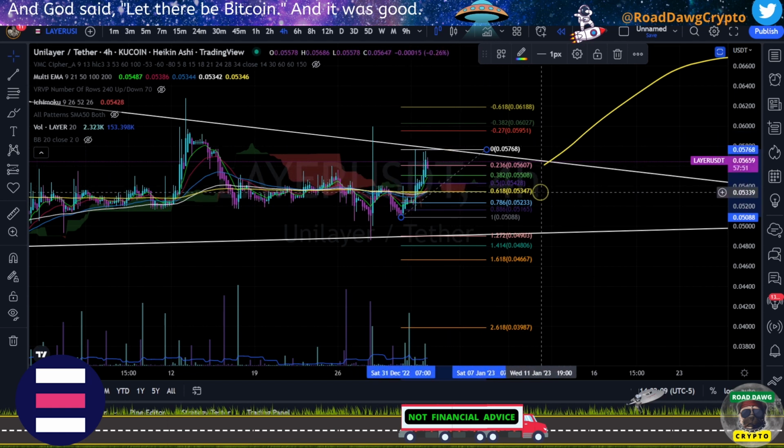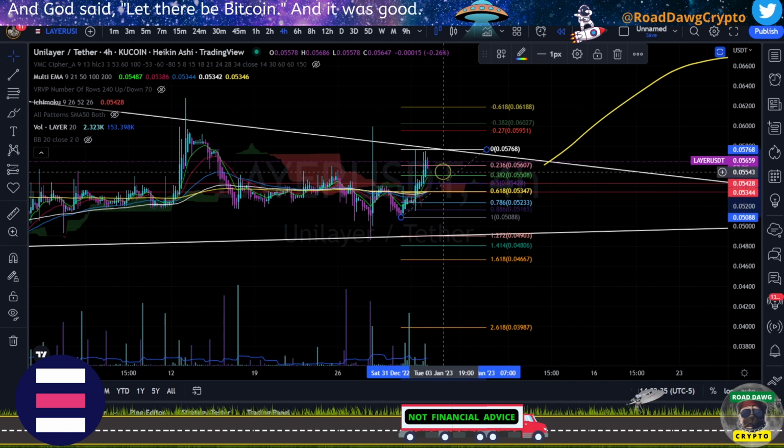Now it comes back down to the 1.618. We could very well come back down to this area. So at 0.05347, where I'm putting in a majority of my order to get in on this, I'm kind of pyramiding up from these points. And the next target I look at is 0.05428 price. That is our 50% retracement area.